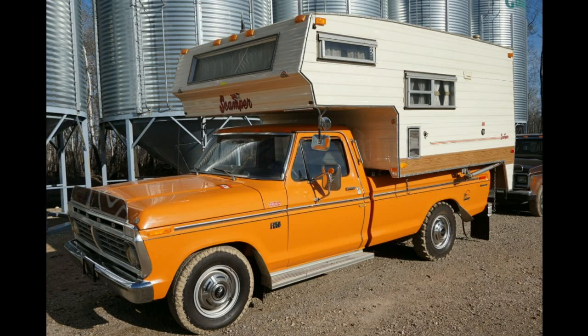And the camper, which you see on top, sold separately. That's a 1974 Scamper camper, 9-footer. And that brought $2,400, which converts to US just over $1,800. So here are some additional pictures of the 1975 Ford F-250 with 6,167 miles.